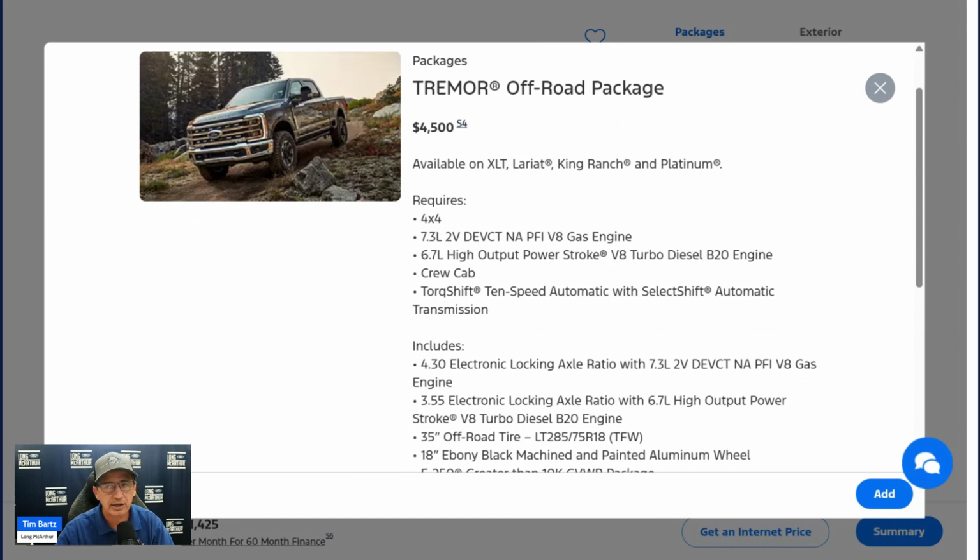We don't know how late. Typically, that means job 2, but not always. Don't forget, this isn't available with the 8-foot box, not available with the dual rear wheel, not available with the rear stabilizer bar, not available with the spare wheel and tire delete, and not available with that TorqueShift-G automatic transmission.